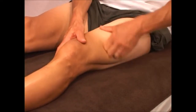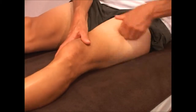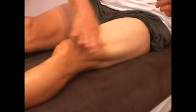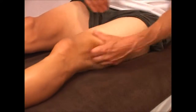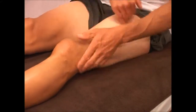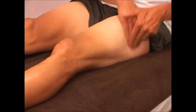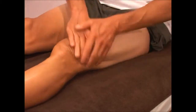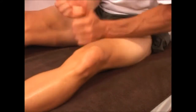If a muscle is really tender, tapotement for more than 15 seconds will help to relax that muscle. You can come back in and find out if there's less tenderness to that tissue. Good old tapotement.